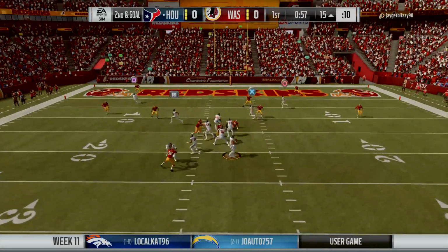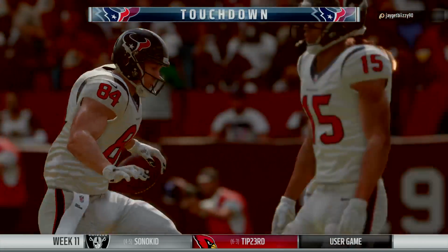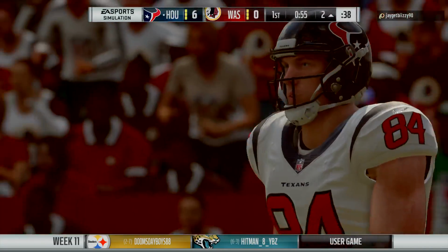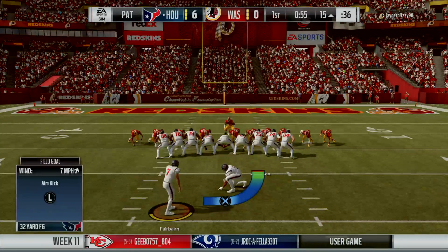To throw on 2nd is Watson. Over the middle, complete. That's Griffin. And he'll take this one in for a Texans touchdown. As his guys are in for 6. And the Texans have taken the early lead.